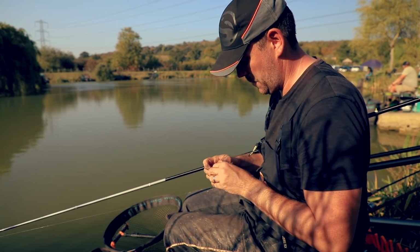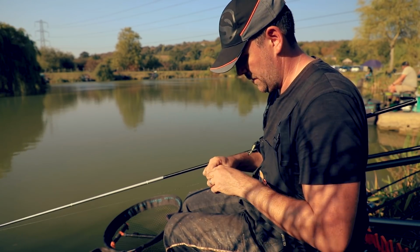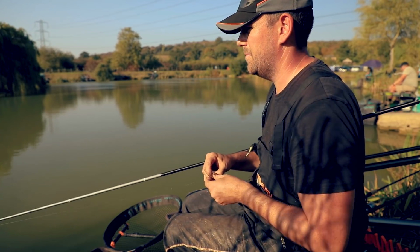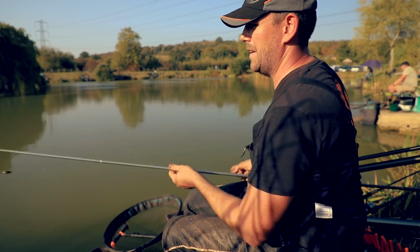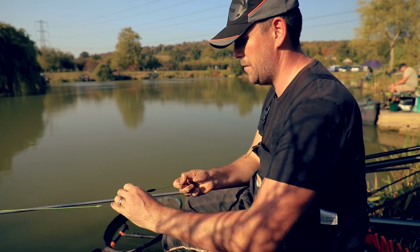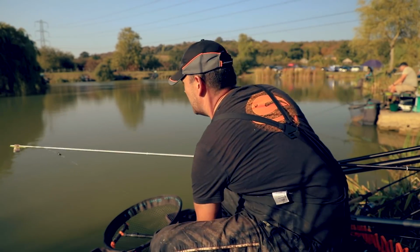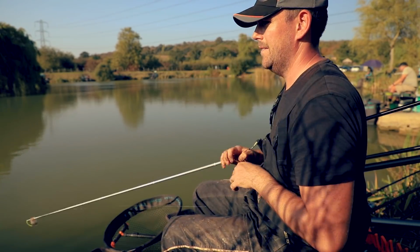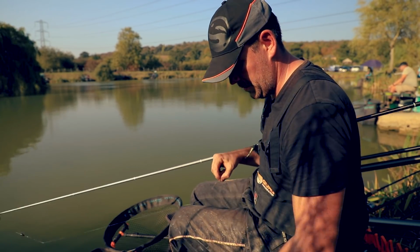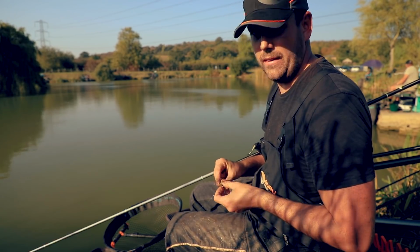I'm starting to get a few bites on my inside line now. Again, they're not big fish, but I've had some nice roach, a couple of nice skimmers, and it's just been a case of trying to catch anything that swims now. I think that's going to be my best bet. I don't feel like I'm a million miles away, but if I was to fish for a carp now and didn't catch one, I could have another 10 pound down here this last hour, and that could always be the difference between framing.